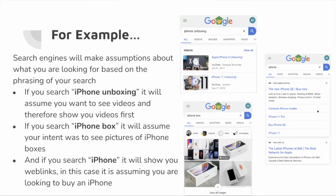So as you can see on the images on the left, on the top left, the person has searched iPhone unboxing and some videos about that have come up. And then to the bottom, there's iPhone box, where images have popped up first of the actual box. And then on the right, just iPhone. The Apple Store has come up because Google thinks that you were going to want to buy an iPhone.